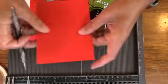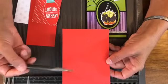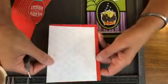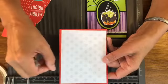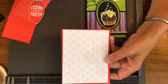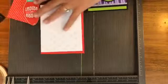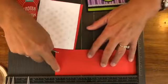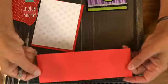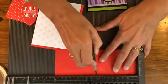So I'm going to start with my 2 base layers. I have a 1/4 sheet of cardstock. This is 5.5 by 4 1/4. And then I have a 5 1/4 by 4. We always do that 1/4 inch. And this one is from the Santa Memories. Okay. And then to do the wrap, I have a piece of poppy red that is 8 inches by 2 3/4 inches. And I have that scored at 4.